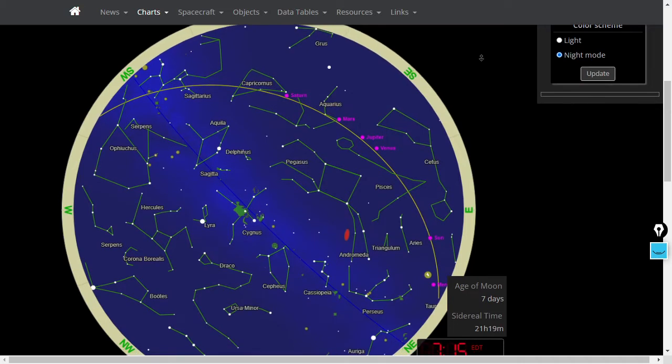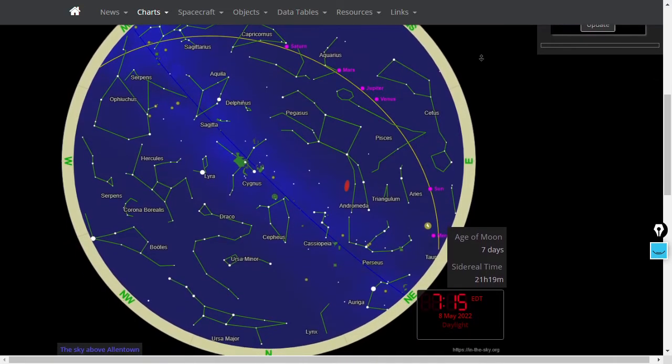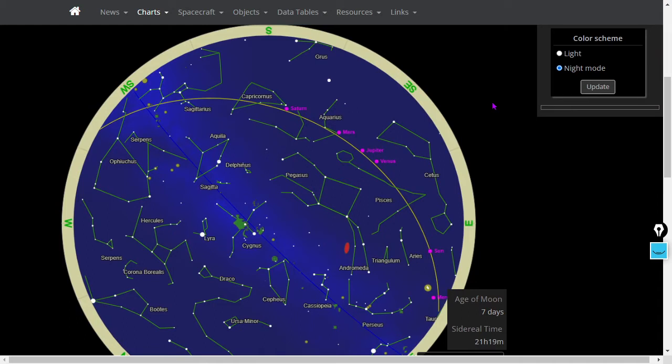So if you're up before dawn, you may see a great planetary pileup. Saturn, Mars, Jupiter, and Venus all rising ahead of the sun. Mercury rising behind the sun. It's now become an evening star. Mercury. An evening planet, rather.